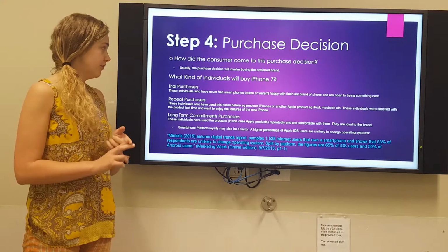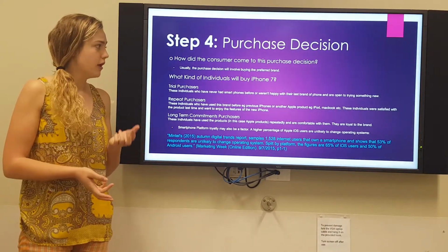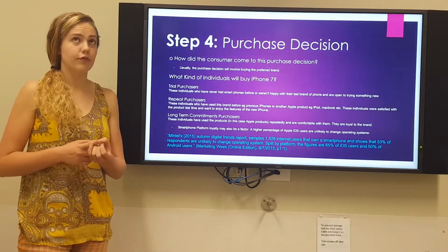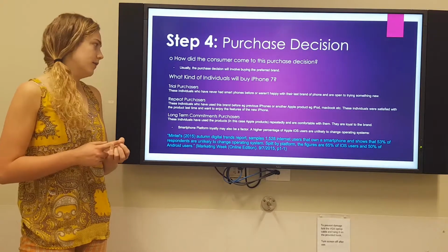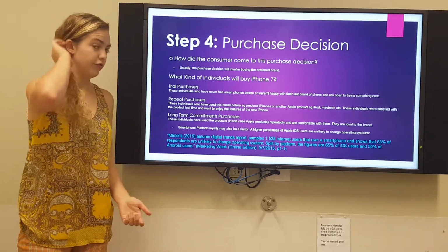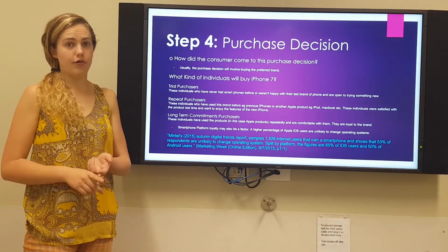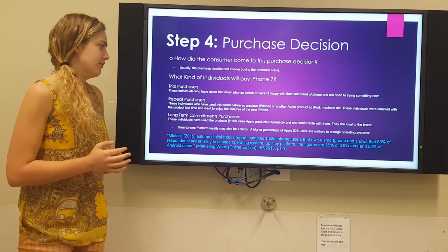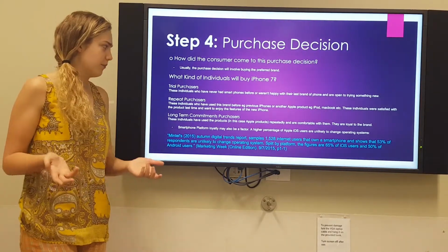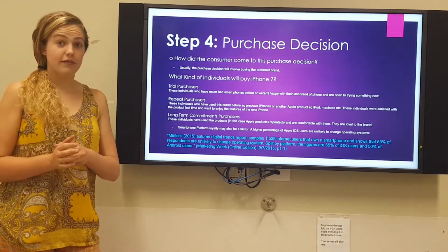So you've got your trial purchases. They're people who've never had smartphones before or weren't happy with the last brand of phone and are open to trying something new. You've got repeat purchases. These are individuals who've used Apple before, or potentially previous Apple products, and want to enjoy the features of the new iPhone. Or you've got your long-term commitment purchases. Apple have a lot of these. They're individuals who've used the product or potentially other Apple products repeatedly and are very comfortable with them. They are loyal to the brand.